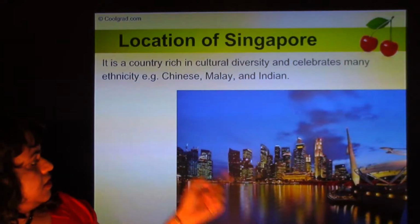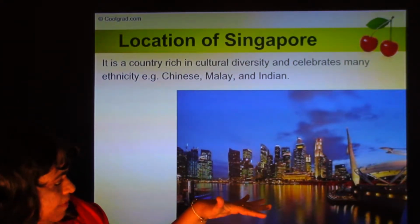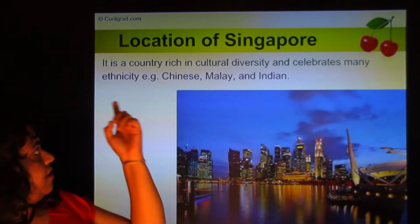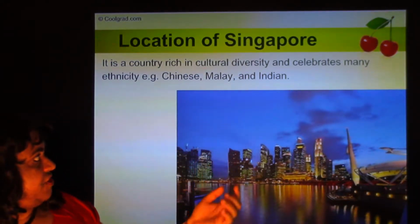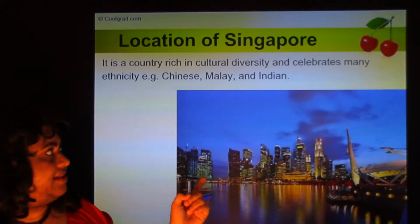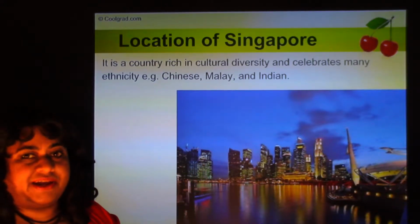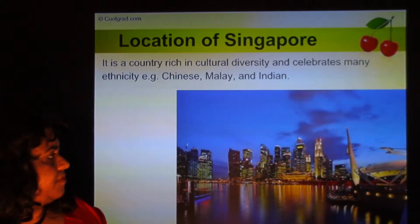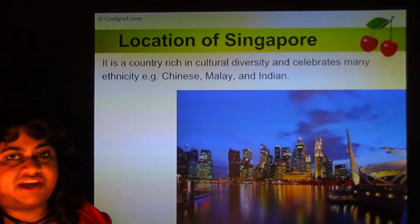So this is what Singapore looks like. It's an island country, and there are beaches everywhere, and it's rich in cultural diversity. So you'll see a lot of Chinese, Malay, and Indians. Among Indians, you'll mostly see a lot of Tamilians out there, and you'll see a lot of Chinese people too.